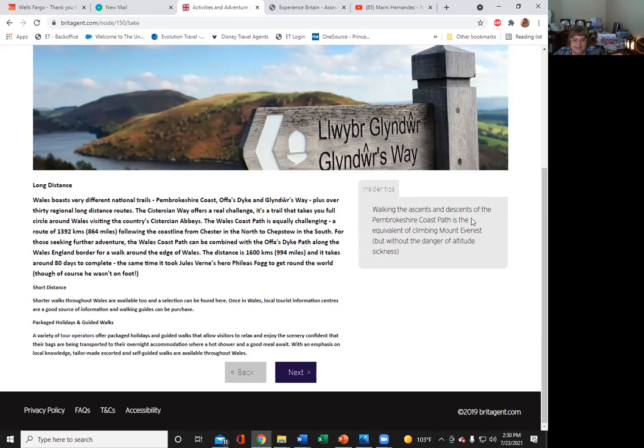Insider tip: walking the ascents and descents of the Pembrokeshire Coast Path is the equivalent of climbing Mount Everest, but without the danger of altitude sickness.